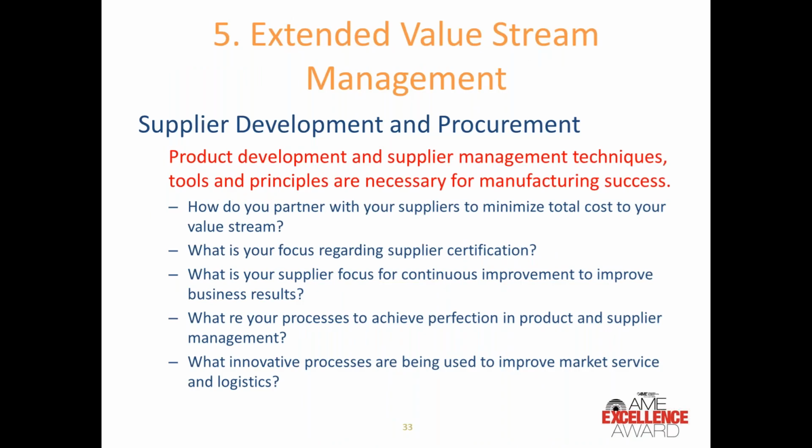Okay, if you would look at the AME Excellence Award, these are the criteria in there that you need to address. Product and supplier development techniques and tools and principles are necessary for manufacturing success. So what we ask, or what you have to feed back to us if you're applying for the award, is how do you partner with your supplier to minimize total cost of your value stream?